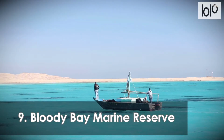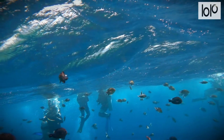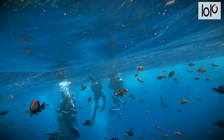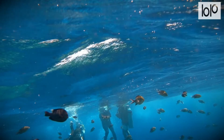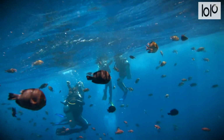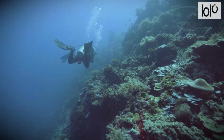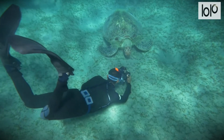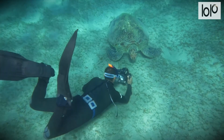Number 9, Bloody Bay Marine Reserve. The second of the Cayman Islands' world-famous dive sites to make this list comes in the form of the Bloody Bay Marine Reserve. It's got shallow dive locations just 20 meters below for those PADI hopefuls, while more experienced divers can expect to find the likes of rare sponges and the sheer-cut Bloody Bay wall, dropping vertically for thousands of feet to the ocean floor. Get ready for nurse sharks, sea turtles, sea lions and lionfish, folks.